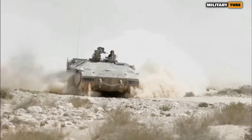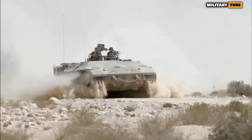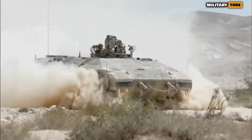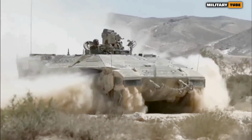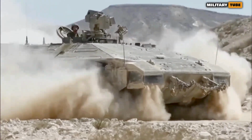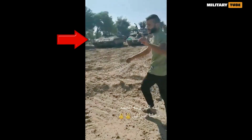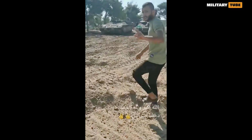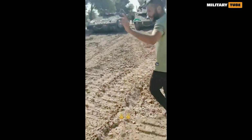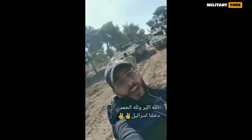According to the SIPRI Trade Register, 386 Namers have been delivered to the IDF, but according to the Military Balance 2023, only around 290 of them are in the Armored Personnel Carrier variant, and the rest are in specialized variants. So far, 24 Namers have fallen into Hamas hands. It must therefore be assumed that they were destroyed to prevent Israel from recapturing them.